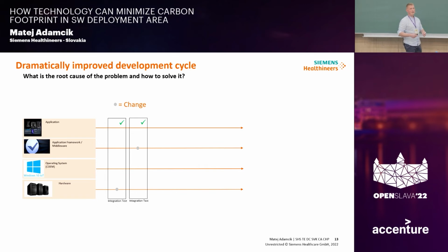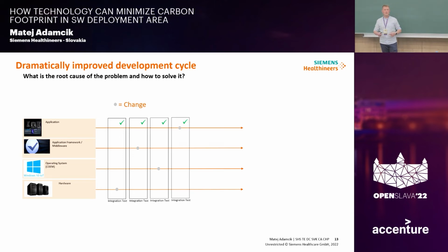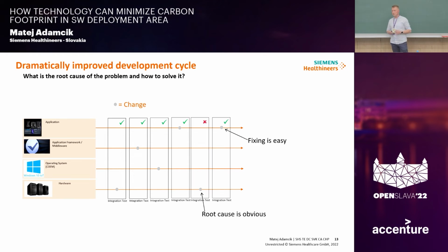then every time there is some change, if there is some fix from middleware application, if there is some hardware upgrade, if there is some new feature for MR application, every time this loop can be done, and we know what's wrong or why it's working or why it's not working. Here the root cause is obvious, and the fixing is very easy.